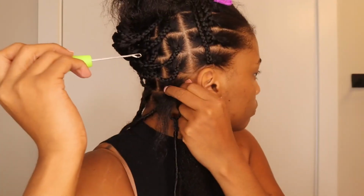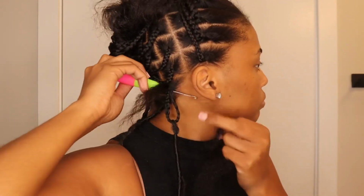It may really seem like we're adding a lot to the base, but this is just prepping it to get ready to wrap the hair. Trust me, it's not going to be bulky at all.